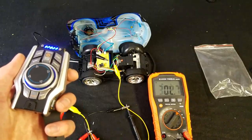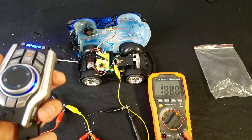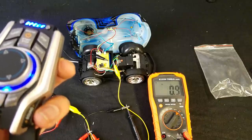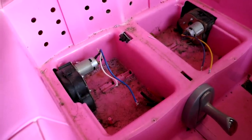Turn left. Turn right. Car brake. These switches can later be used to send large amounts of electricity to the bigger motors inside the Power Wheels.